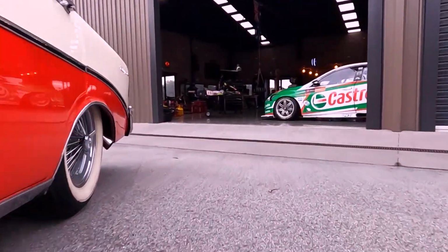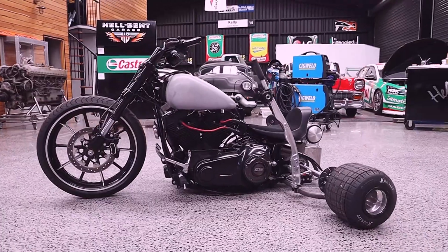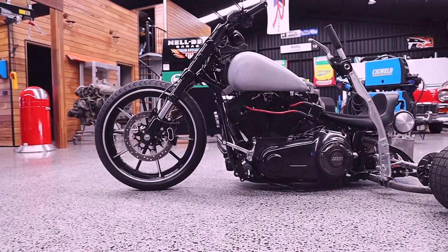So over the Christmas break, I've enjoyed taking the Drift Trike for a spin, and it's got me thinking, what if we try and give this thing a little bit more horsepower and have a crack at a Guinness World Record for the most powerful drift trike in the world? So the Guinness World Record for the world's most powerful drift trike is set at about, I think, 80 kilowatt, which is about 108 horsepower.